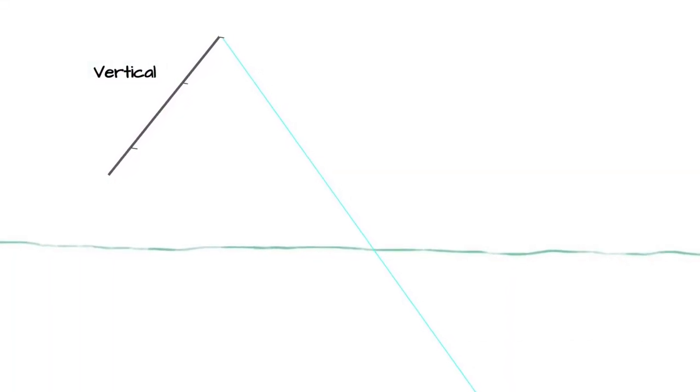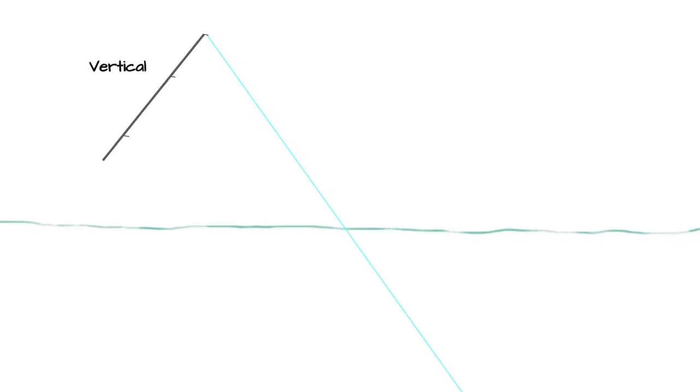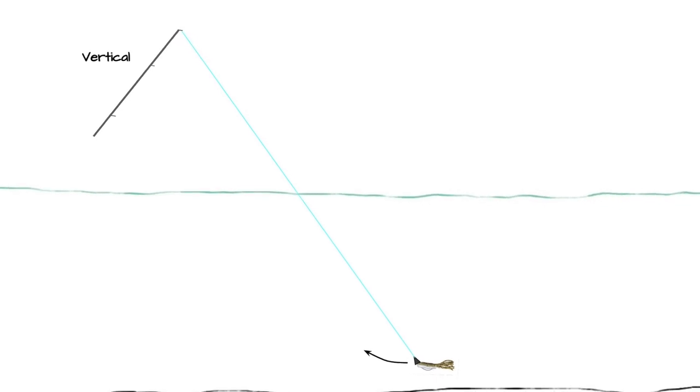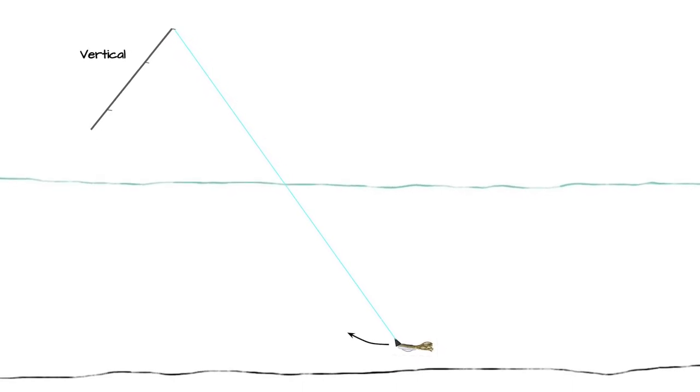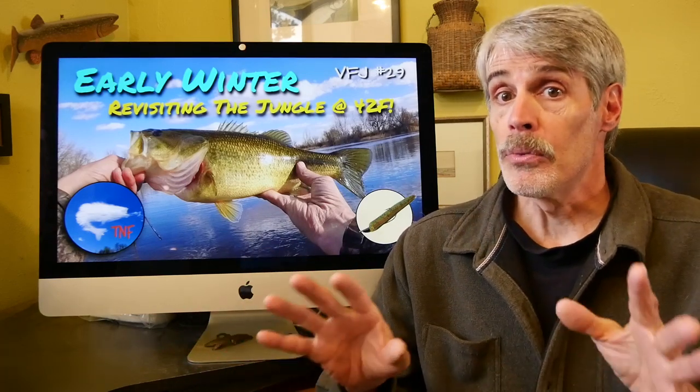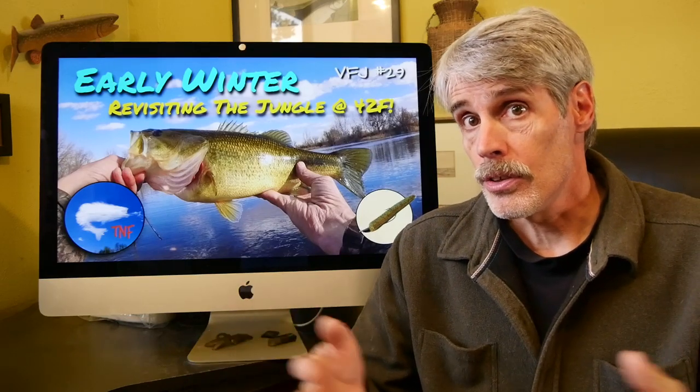Vertical essentially means presenting a lure with the line at a steep angle, closer under your rod tip, which shortens the lure's horizontal travel distance, and often adds detection sensitivity. Jigging lures of all types and drop shot rigging lend themselves really well to vertical presentations.